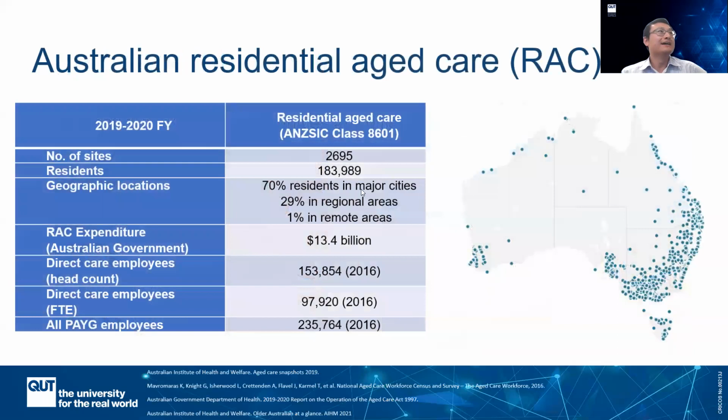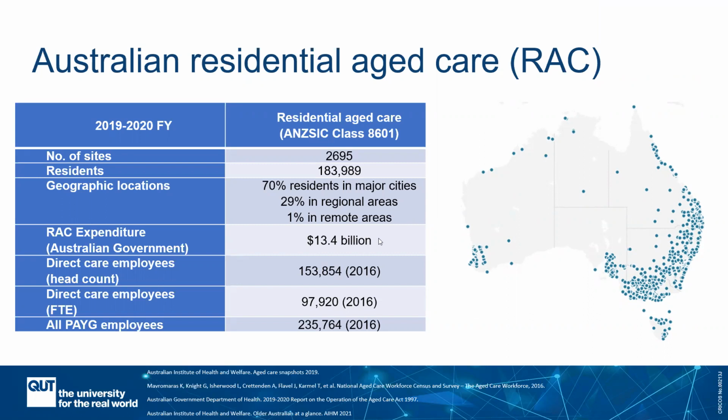Here's an overview of the Australian aged care industry, the whole sector. We have about 2,700 sites, more precisely 2,695 sites across Australia. By the end of last financial year, we had about 183,989 residents living there. 70% of them are in major cities, 29% are in regional areas, and 1% in remote areas. The Commonwealth spent about 13.4 billion in the sector for residential aged care, and the whole sector employs about 235,000 people. These are statistics from a few years ago, and I believe the numbers must have increased a bit.